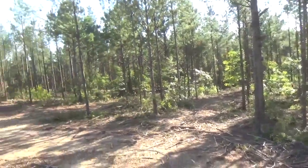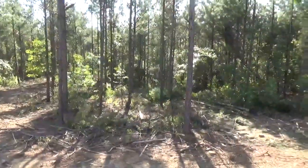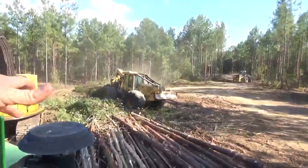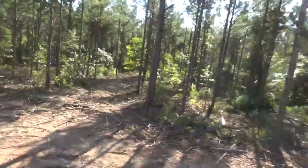What we're planning on doing, Dad, which would surprise me, I hope we burn this spring, late winter. I hope we burn it, because that's what he's wanting to do. And I hope he does. I hope we do, because it'll make a dang good video when we do it. We run a fire through all this stuff.